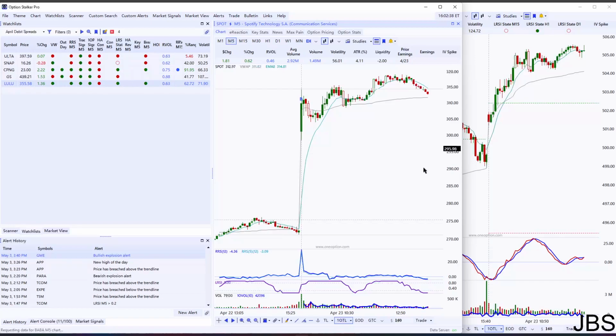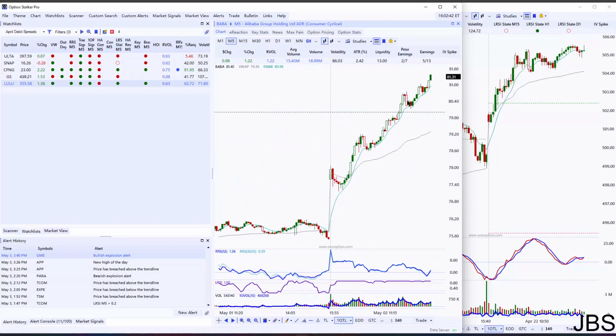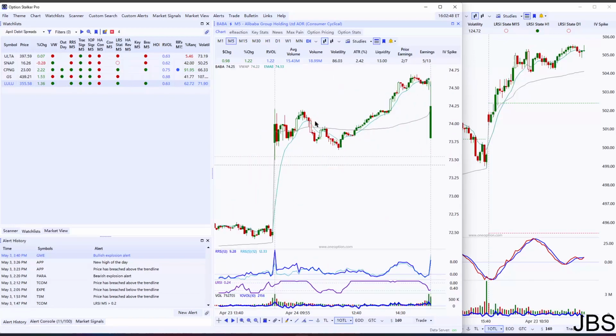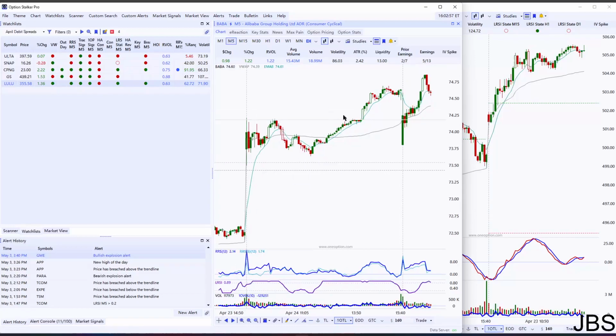I'm going to give an example of what I think should happen. And we're going to go to Baba here. This was a nice trending day. I remember that day. Here's what I expected to happen. Here's Baba. Gap up, compression, test the bid. Get above this high and break through this level.